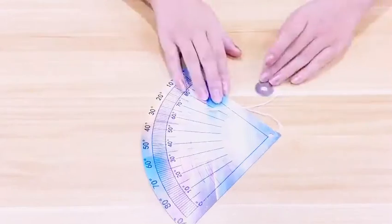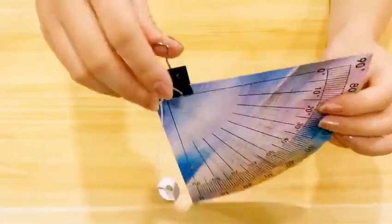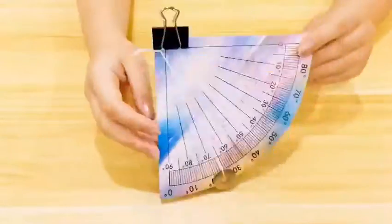Do you know what is the latitude that you are located in? Now we can make a simple device, thus you can know your location according to the location of the sun.